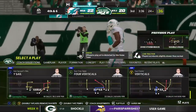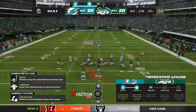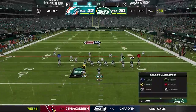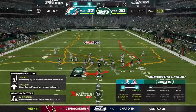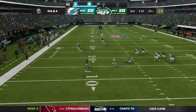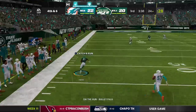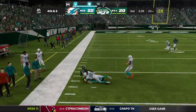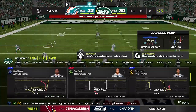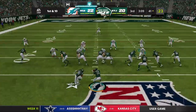A lot of times it's that first read that you have. Maybe you get it in pre-snap, and he locked in on his target, but he was covered quite well, and that one's incomplete. On 4th down, here's McSorley rolling to his left. He finds his man, complete. That's Patrick.